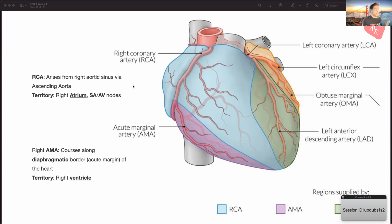So they can ask you question stems as simple as, okay, you notice a vascular event to the SA and AV nodes and the atrium. What is likely the cause of it? It can be as simple as RCA, right? That's like a second, third order question that you can answer there. And they love their questions with their PDAs. I don't know why, but it just tends to be a thing that drives them happy.